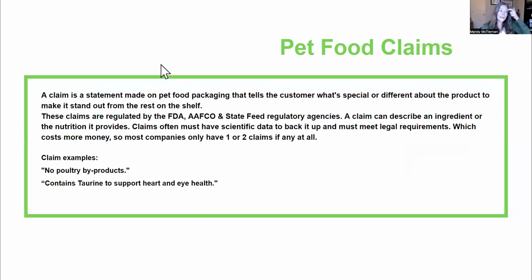So a claim is a statement made on pet food packaging that tells the customer what's special or different about the product to make it stand out from the rest on the shelf. Remember when I mentioned that AAFCO compliant foods meet the very bare minimum standard to keep a pet alive, but it's not enough to keep your pet living a long, healthy life? Well, here's where the claims come in.